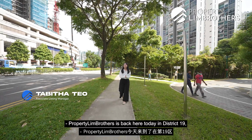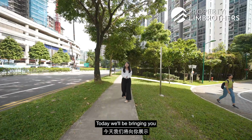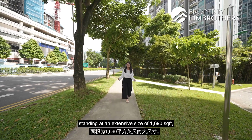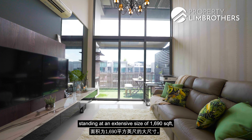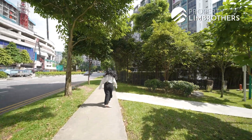PropertyLimBrothers is back here today in District 19 at the highly popular project Esparina Residences. Today we'll be bringing you up to a 4-bedroom, dual-key penthouse unit standing at an extensive size of 1,690 square feet, asking at $2.38 million. Let's go!